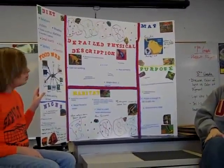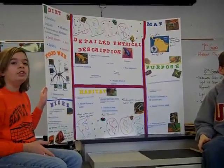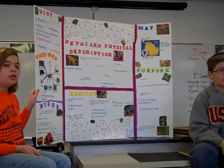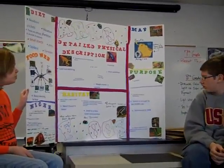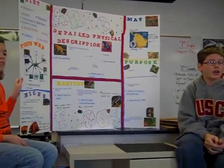I had a question for you. How come they're all different colors? What's the color for? Their colors are a warning of how poisonous they are. In nature, if you ever find anything that's really brightly colored, leave it alone, because that means it's poisonous. Almost always that's true. Any other questions for these guys about the poison arrow frog?